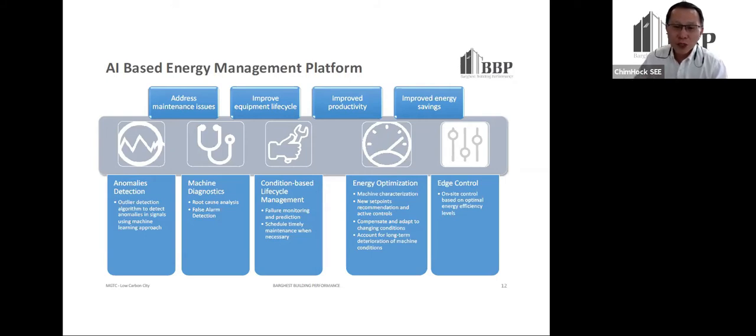And because we are doing predictive maintenance, we are able to reduce unplanned breakdowns. In another way, we improve the productivity and availability of the system. And of course, with this going on, we are also improving the efficiency. The result of better efficiency is energy saving, and we reduce the carbon footprint as a whole.